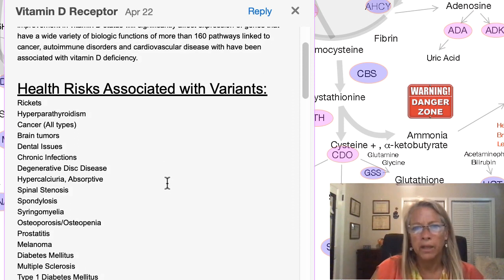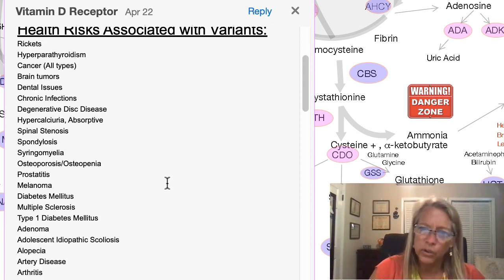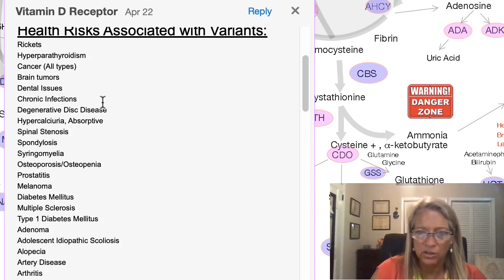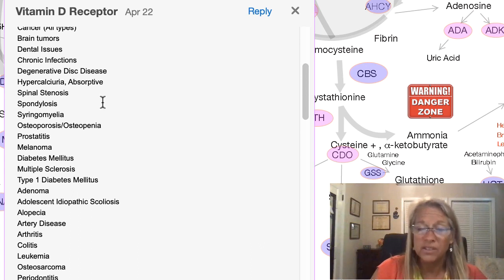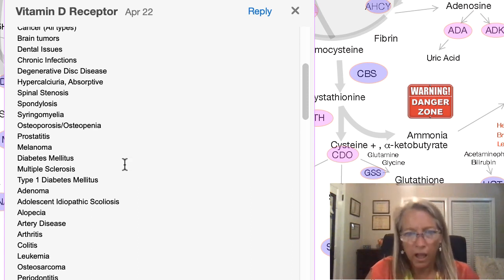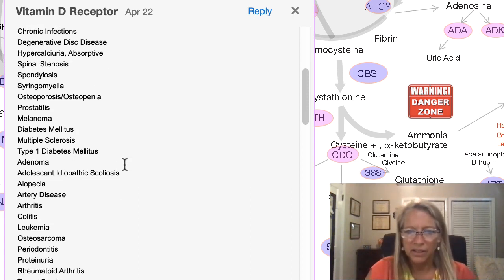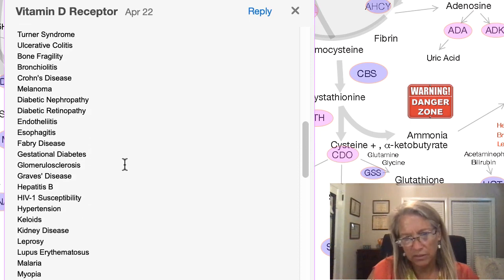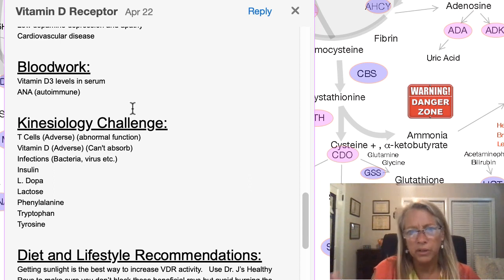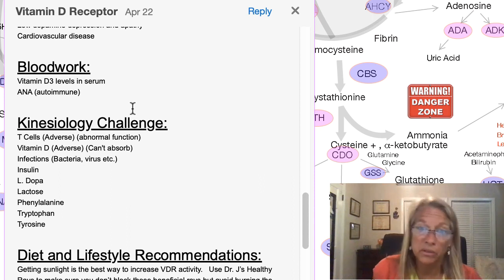When I went on PubMed, I found studies associating genetic variants in the vitamin D receptor with all of these things: rickets, hyperparathyroidism, cancers of all types, brain tumors, dental issues, chronic infections, degenerative disc disease, hypercalciuria, spinal stenosis, spondylitis, syringomyelia, osteoporosis, osteopenia, etc., etc. You can see the list is pretty long. It's a lot of things. So blood work, recommended vitamin D3 levels in serum. Actually, active forms of vitamin D3 would be even better.